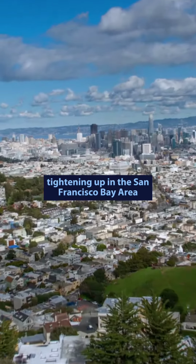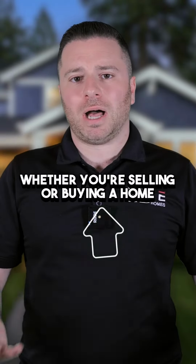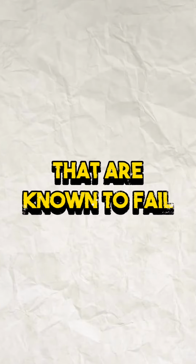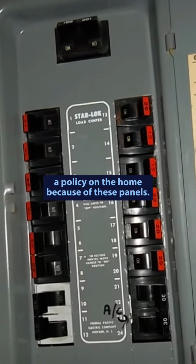So you've been hearing the news about the insurance market tightening up in the San Francisco Bay Area and in the state of California. Here are 3 things you want to look out for whether you're selling or buying a home in the San Francisco Bay Area. Number 1, Zinsco, Federal Pacific, or other branded panels that are known to fail. Insurance companies don't like seeing these and may decline to bind a policy on the home because of these panels.